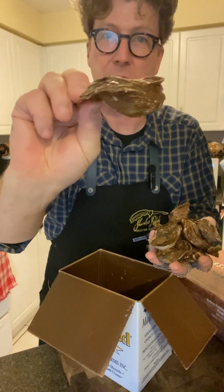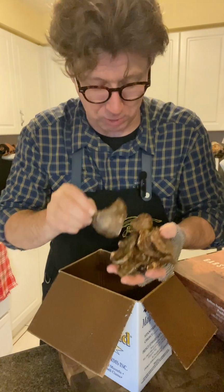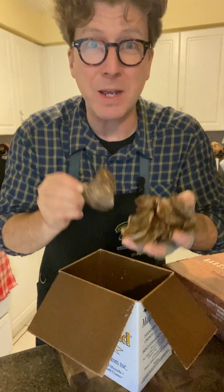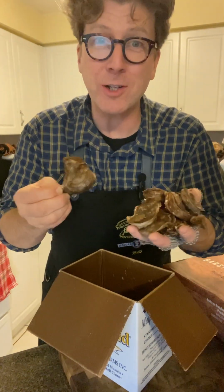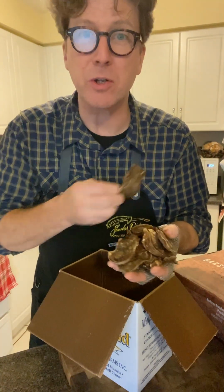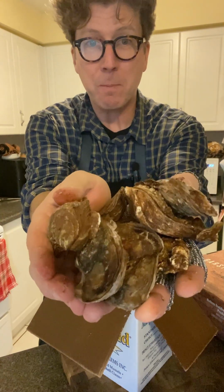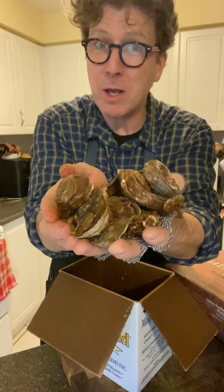Look at that. It's got a lovely turn down shape. How's it going to look in the shell? We're going to find out. We'll open these ones up first. Standard means wild or odd shaped. Choice means choice shape. And so the cultured oysters are going to be called choice shaped oysters. These are standards. Wild shape, natural shape, and they're going to be a great taste as well.